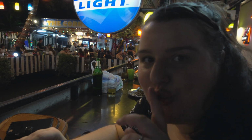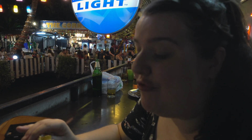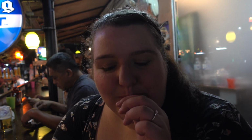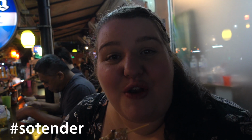Got a really lovely sauce on it. I think it's just barbecue, but it's really nice. Really good. You'll like it, Callum, I reckon. So I've also got some pork satays. I dip it in my peanut butter sauce. It's really tender. So the meat's really thin. It's so tender. It's really good.